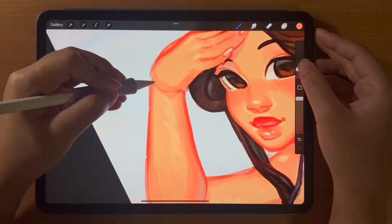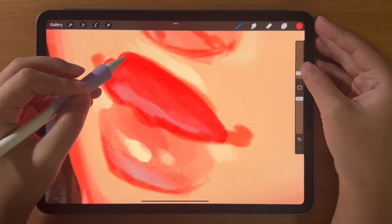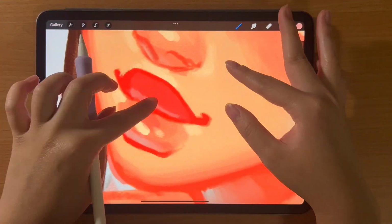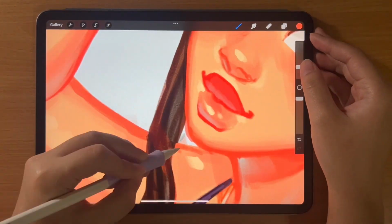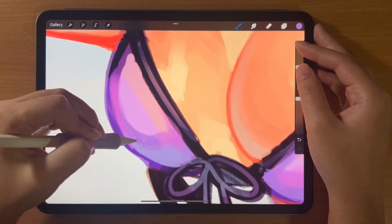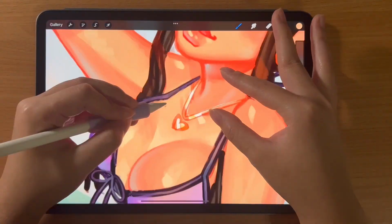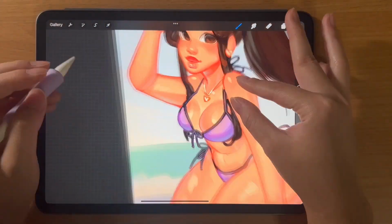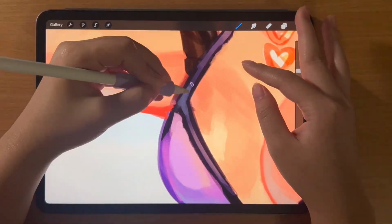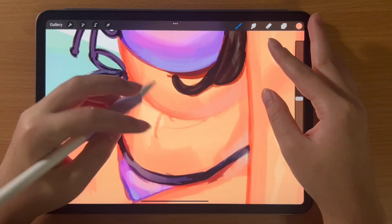So after doing a bit of copying and also being inspired by other artists, I started looking more into what I actually liked drawing, the types of subjects that I enjoy drawing, because I was kind of all over the place. I went from drawing ponies to humans to furries and then just kind of around and around. So I wanted to figure out what I wanted to specialize in first. So I primarily drew humans and got a little bit into drawing furries.